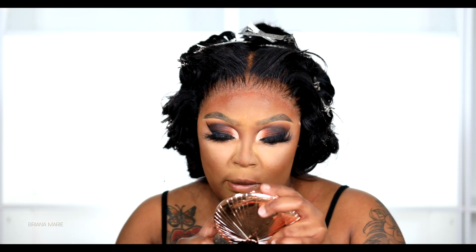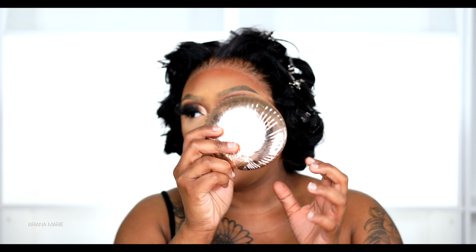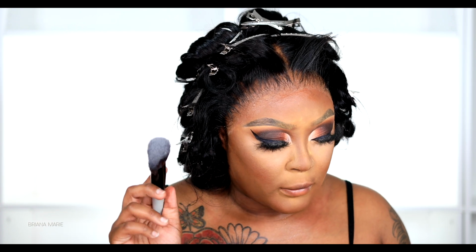I'm going to go ahead and take my bronzer. This is 4 Deep from Charlotte Tilbury. Go in with this one.